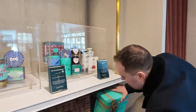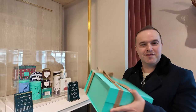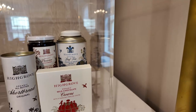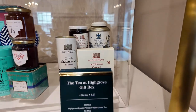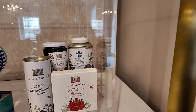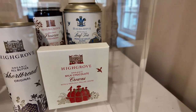This one? Yes. Let's have a look. Highgrove, yeah. This is the one? This is the one I want to get. It's the Highgrove hamper, which is all the products are from King Charles's estate at Highgrove. That's about too bad of a price, I don't think. And you get the tea, the jam, the biscuits, and the chocolate crowns.